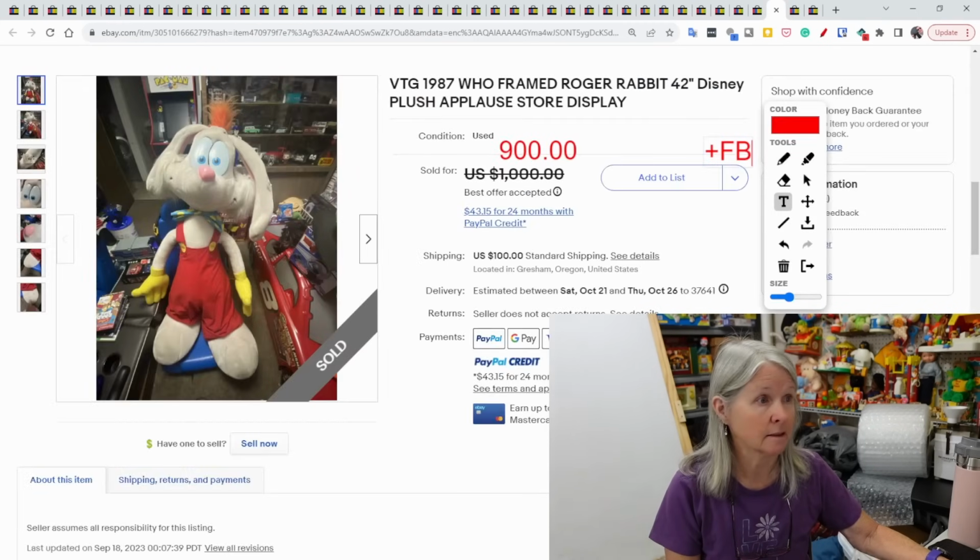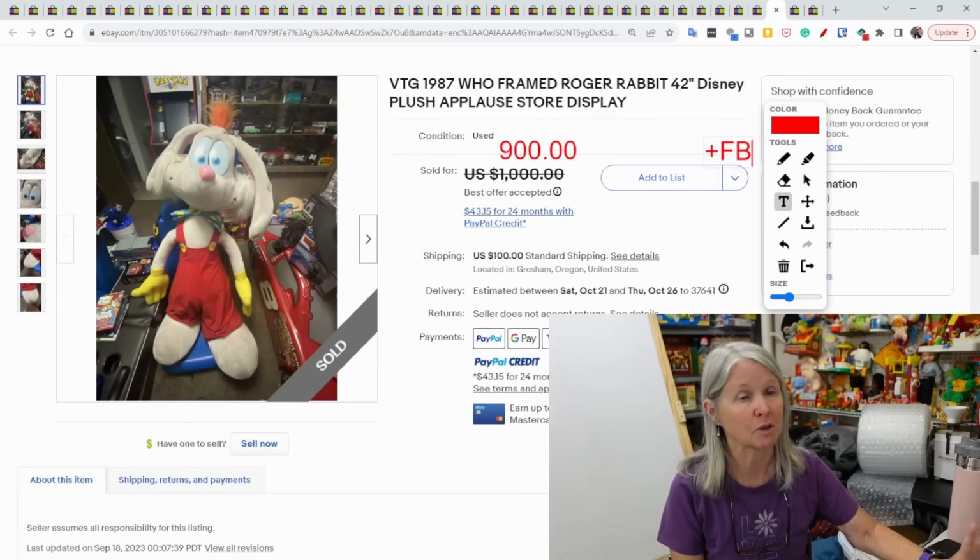Still not to the end. All right, this is Who Framed Roger Rabbit. Again, large plush, 42 inch, also from Applause, sold for $900 with positive feedback.